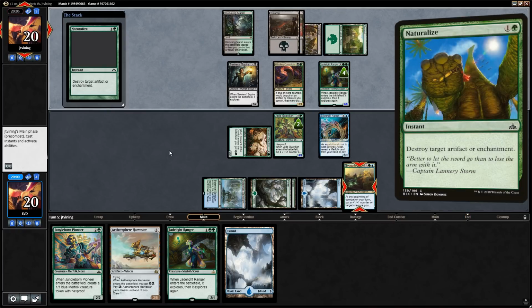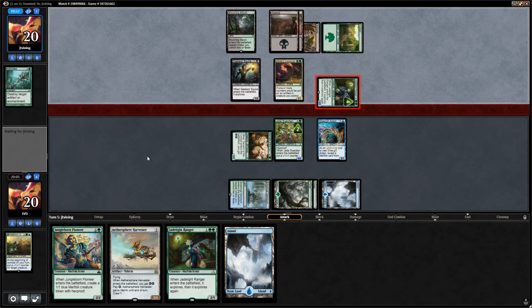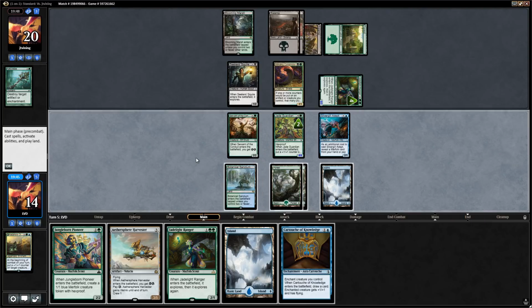But our opponent has a Naturalize to destroy Hadana's Climb, so now we're in a bit of trouble. Jadelight gets in there. I think for now we take it. We'll have better blocks next turn. Untap, Cartouche of Knowledge, that's a good one as well. So I think we lead with Cartouche.